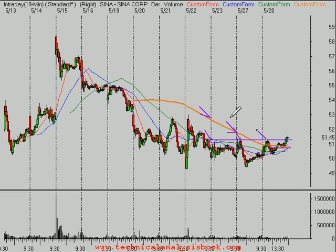So the definition of an uptrend is higher highs and higher lows. We had this downtrend here, so there was no reason to be a buyer of the stock unless you're an institution trying to accumulate 5 million shares over the course of a week or so. For a shorter term trader, what you want to do is wait for the evidence that the buyers are back in control.